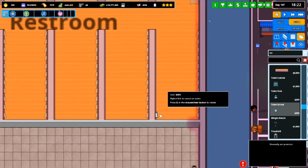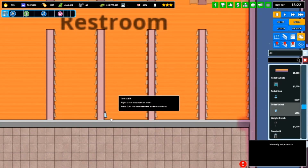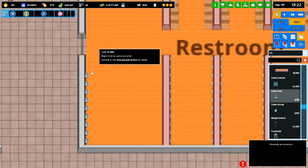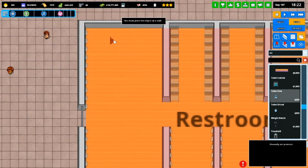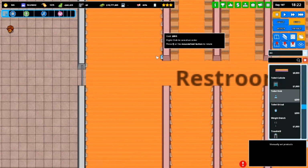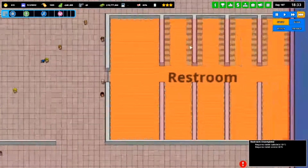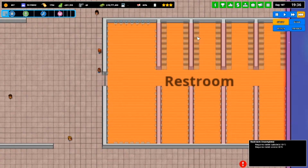Along this side. Along this side. Then we put the sinks at the front. Probably not that close to the door, but never mind. There you go. Can't see if I've not got enough toilets. I'll let them get built.